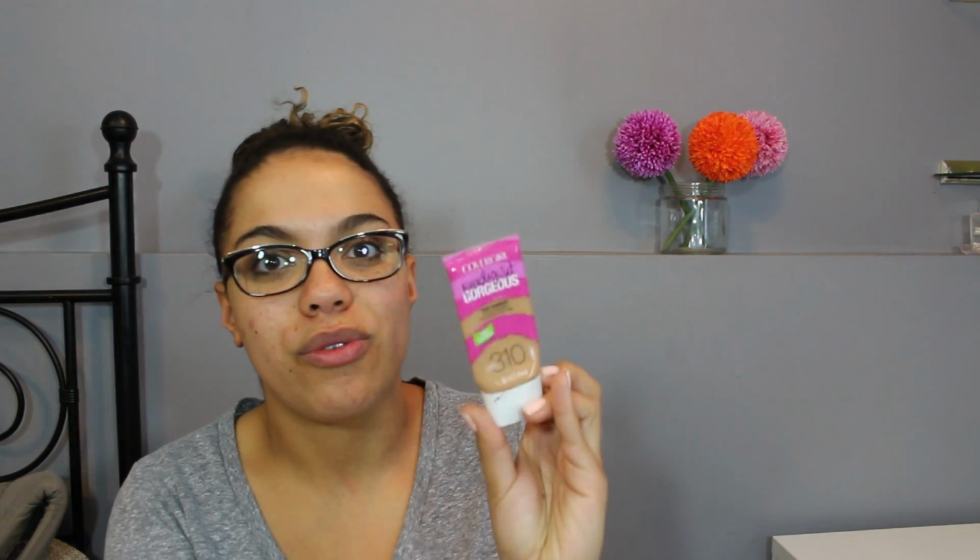I finished a foundation. Can you believe it? Yes, Ready Set Gorgeous from Covergirl. This is in the shade 310, a super easy foundation, medium coverage. You can literally rub it on with your hands, but it is just such a great foundation. Just so easy. If you are a beginner in makeup, or you're looking for something for travel, it's in a little squeeze tube. This is great, and it comes in a lot of shades as well. If you'd like to see an Oily Skin Diaries on this, let me know, because I have repurchased it again, and I would be happy to do a review and wear test for you.